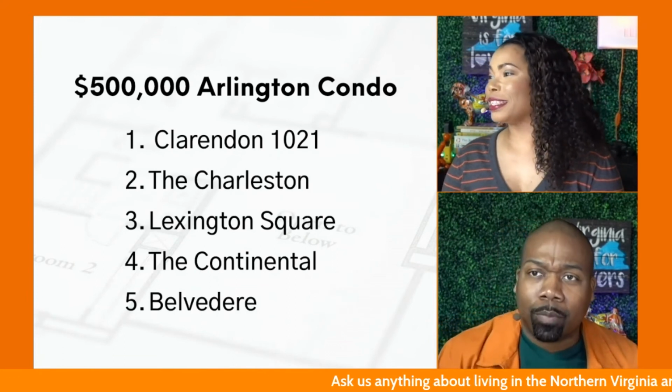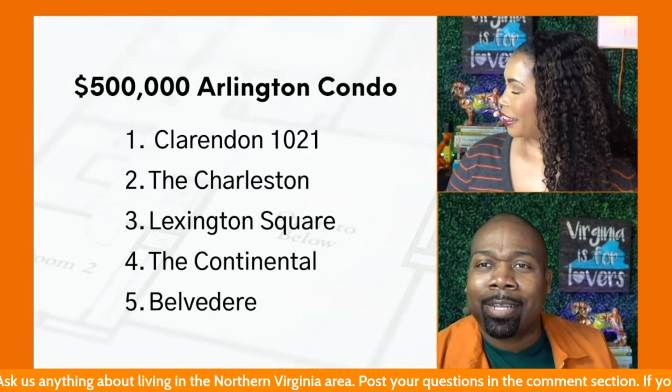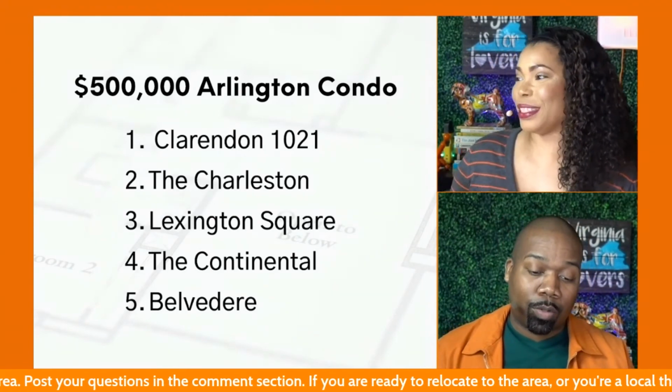See, we need to be a little bit farther away from Shake Shack, not closer to Shake Shack. Well, if we do the Clarendon 1021, you're right next to Cheesecake Factory. Yes, but we don't go there. We only go there for the kids. We don't choose that for ourselves.